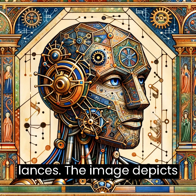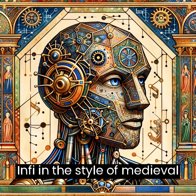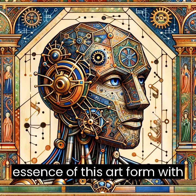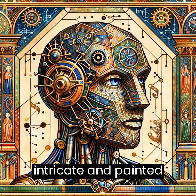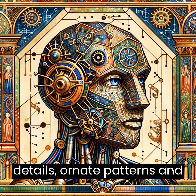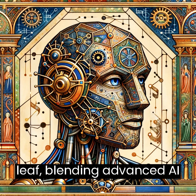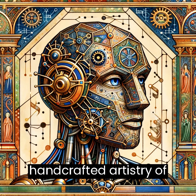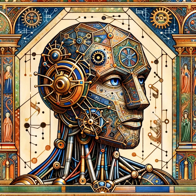The image depicts Infi, in the style of medieval European manuscript illumination. It captures the essence of this art form with intricate, hand-painted details, ornate patterns, and a vibrant palette with gold leaf, blending advanced AI features with the detailed, handcrafted artistry of medieval manuscripts.